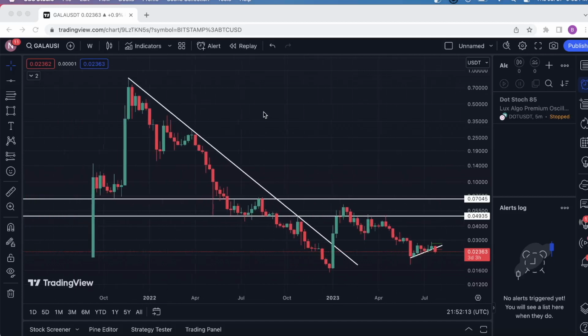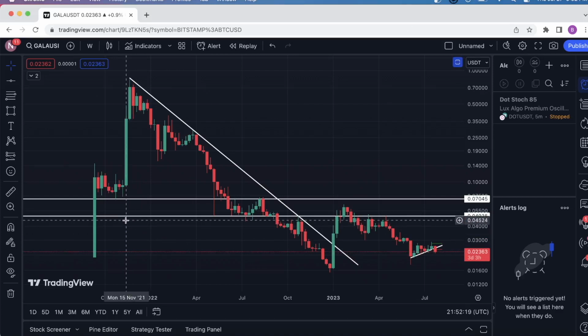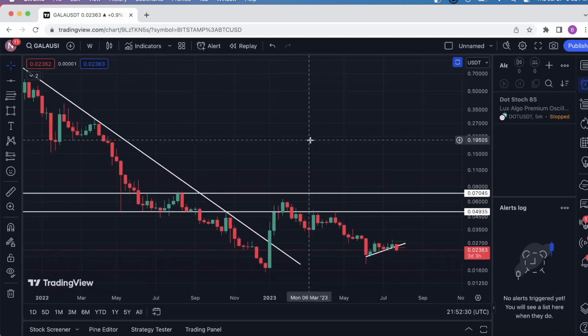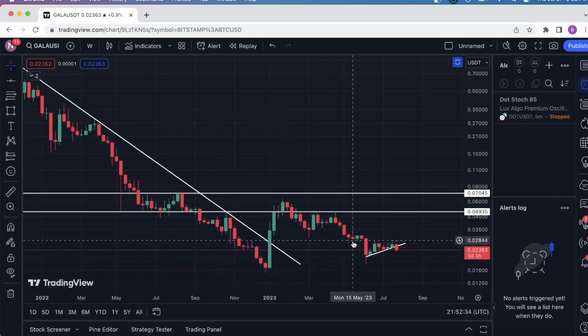So basically, we have this long downsloping level of resistance. Or actually, no, not multi-year. This one, oh yeah, it started back in 2021. So just under 2 years. So yeah, this long level of resistance that we recently broke out of. And since we broke out of it, we did a retrace.